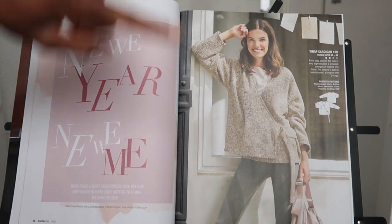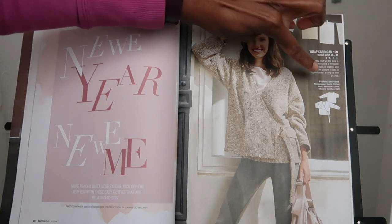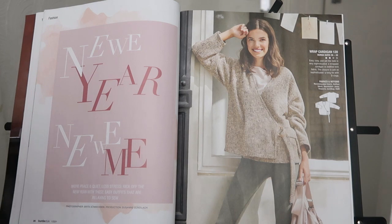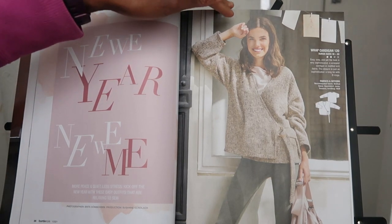New year, new me. There we go. Then we have a roll-up cardigan. It's an interesting one, and it's recommended for knitted fabrics, sweatshirt. It's an interesting one. It's a simple one. Do I love it? Not really, but it's an interesting one. Someone else might like it.